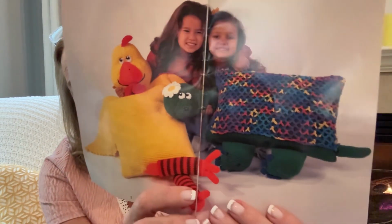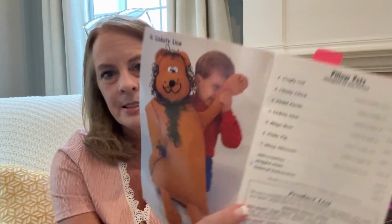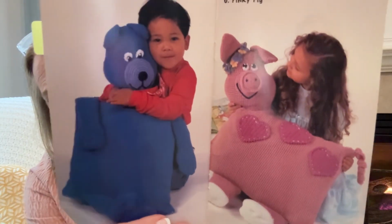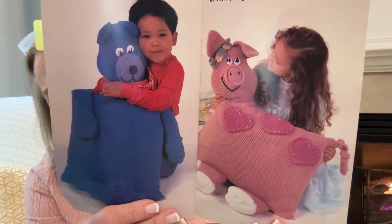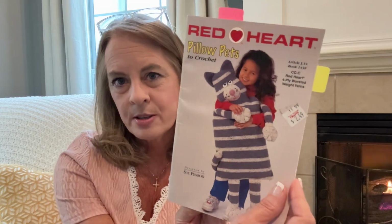But let me show you some other ones that they have in here. The turtle is really cute. Of course, that's cute too. I mean, they're all cute. Here's the lion. And then there's the pig and the bear. It's really cute. I like the way they did the pig with the hearts on it. And then, of course, there's the dinosaur. So I may use that idea for the girls, put some hearts on their little cats.